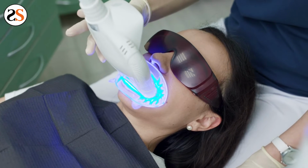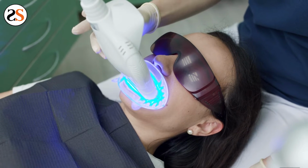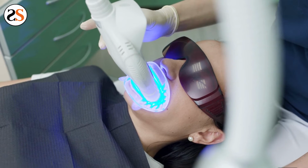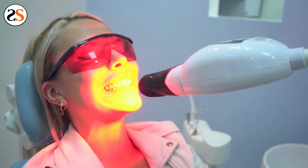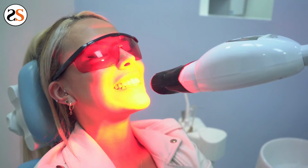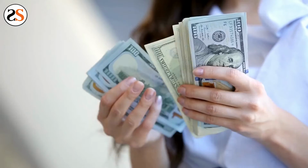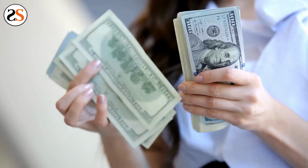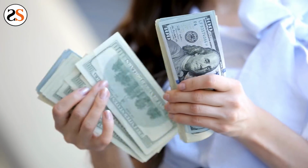It's as close as you'll get to a professional blue light treatment from the dentist, but as soon as your blue light stops working, and it can break easily if not cared for properly, then you're out of treatments. How much does teeth whitening cost for a blue light kit? Well, you're looking at between $85 and $300 depending on the brand.